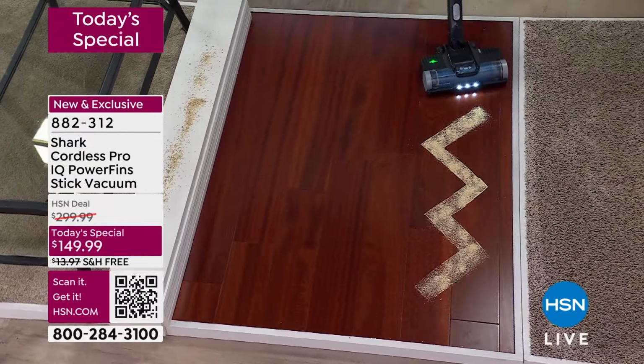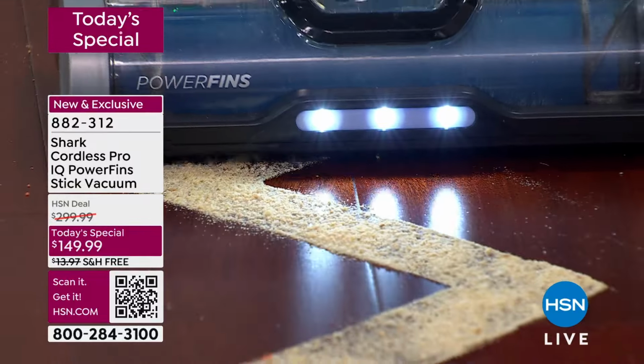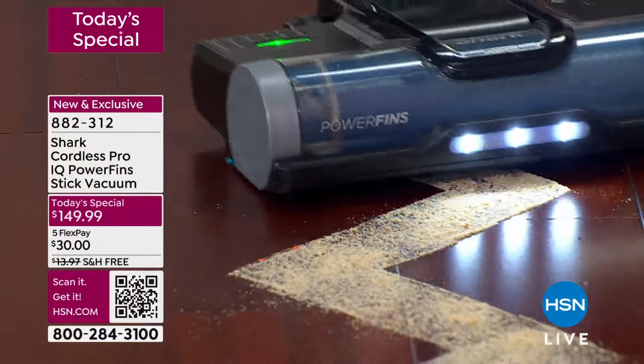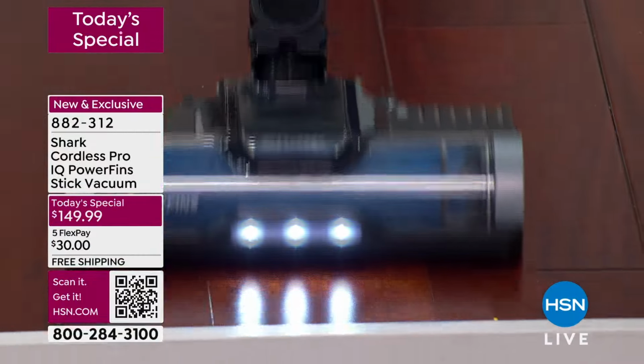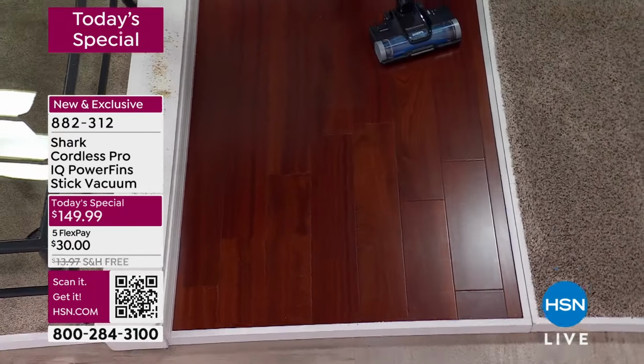I got my little Charlie Brown zigzag. This is really for you to see edge to edge from one side all the way to the other side. I'm gonna get the whole zigzag. But if you wanna maneuver around, you can see that I can easily maneuver around, and I can do so until my floor looks great.